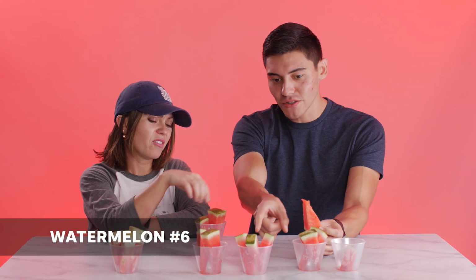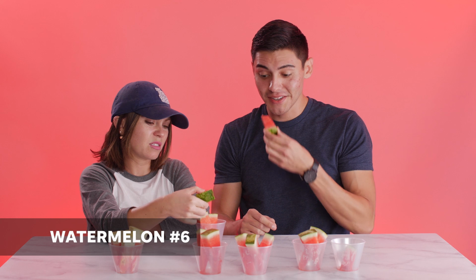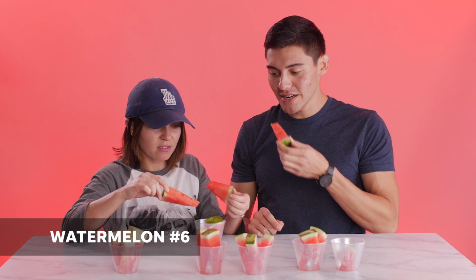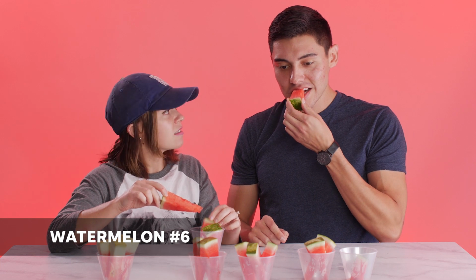This one for some reason is still nasty. All the seeds look red. Look, the seeds on this one look gross. They're seedless, right? No, they have the white seeds. It's juicier, but there's no flavor. It's sweet, but I'm not getting anything. I'm not tasting any sugar.